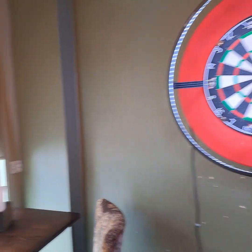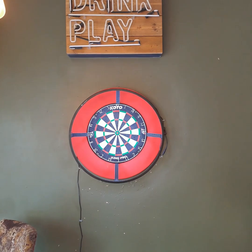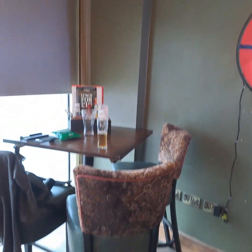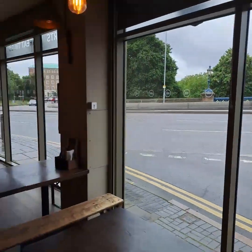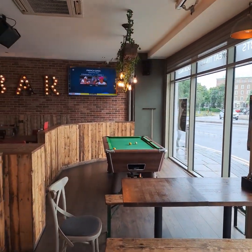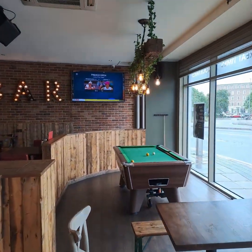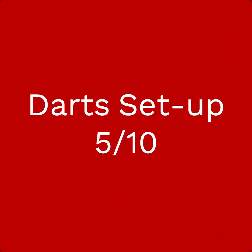And final negative point, there's no oche whatsoever. I've checked the floor for markings. There's a scuff mark there. Would that be right? No, it possibly feels too close, but I'm guessing. So, you know, it's not a bad little area here for the pool table and the dartboard. It is only £1 for a game of pool, but in terms of darts setup, it's a 5 out of 10.